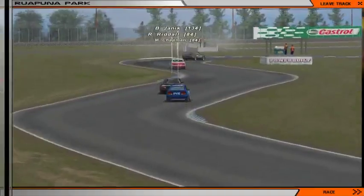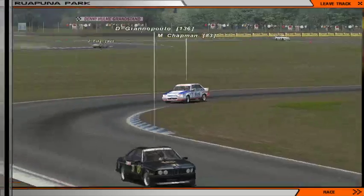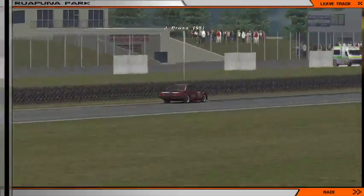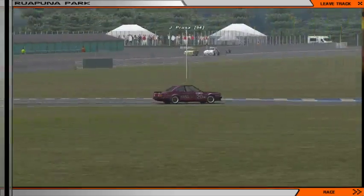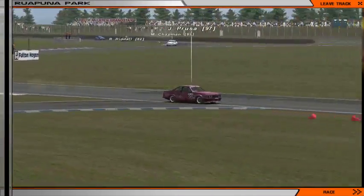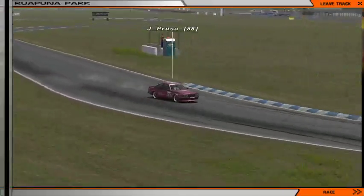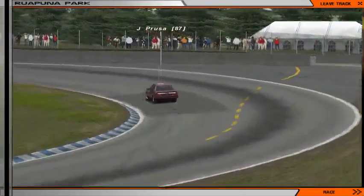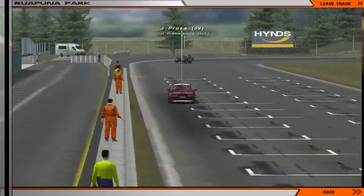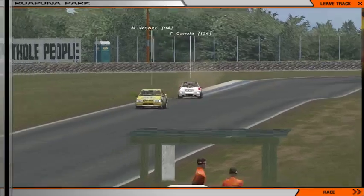As Ray has now finally made his way past Brian as well. I believe that happened in turn 1 as they were coming by. Jan Pusha, of course, one of our newcomers, having a good race here. Currently sitting in 8th. In his Kirk Rogers number 20 BMW 635 CSI. A 3-litre straight 6 engine car. Sorry, 3.2 it is actually. Very good all-round car. And clearly he's making good use of it.